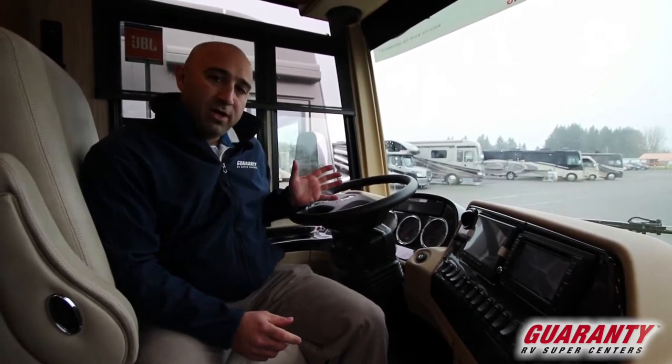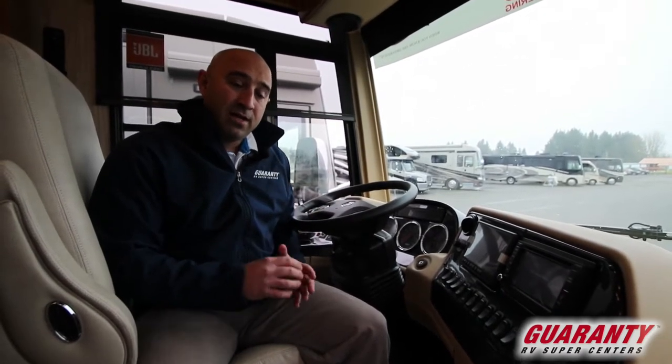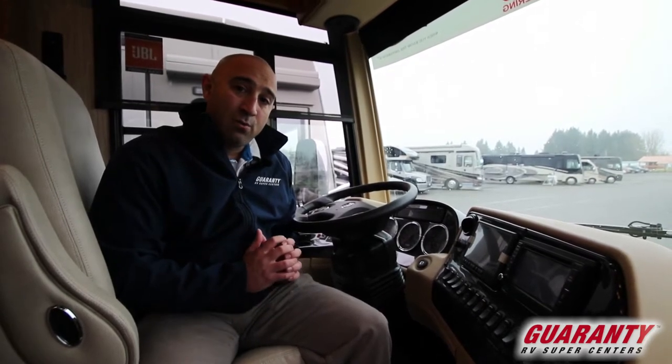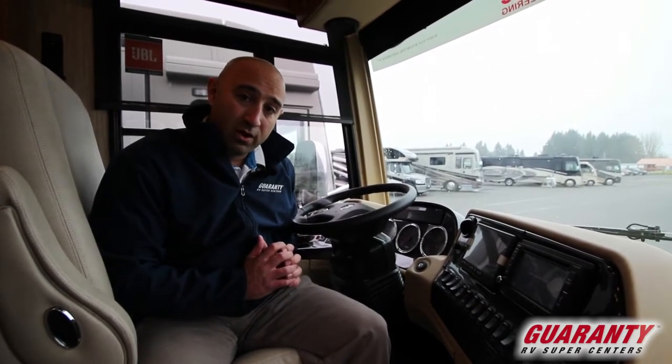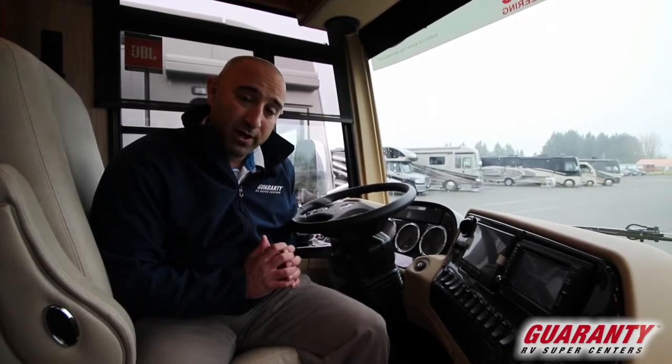Additionally, this is going to be on a Freightliner chassis that is going to be featuring V-Ride. This is also going to be featuring a 450 horsepower Cummins with 1,250 foot-pounds of torque. So you do have plenty of towing capacity behind this bad boy as well.